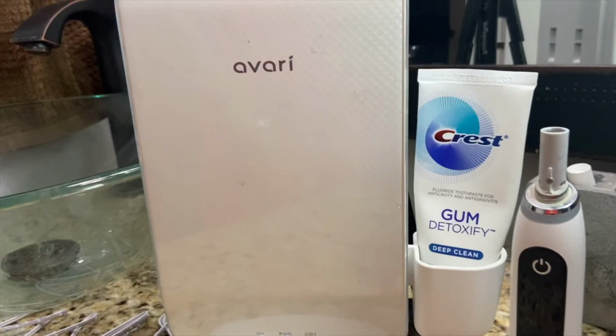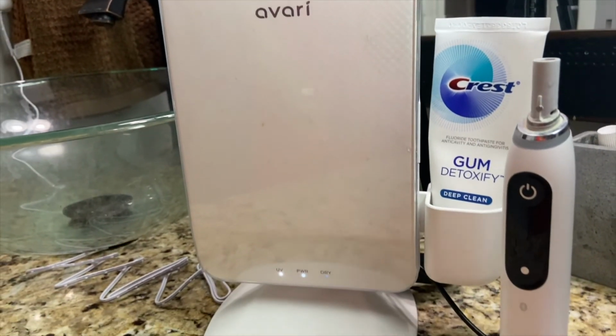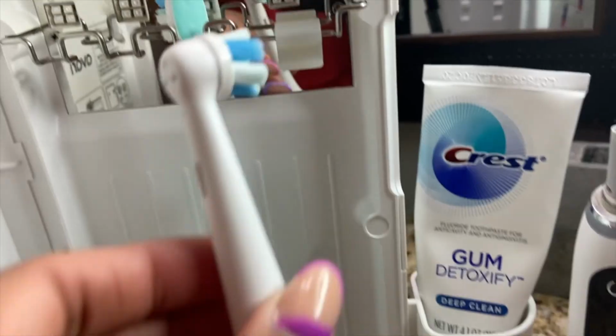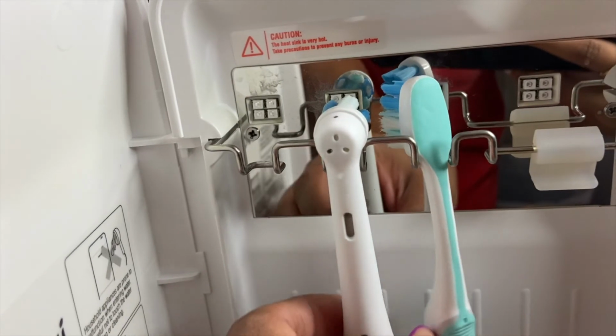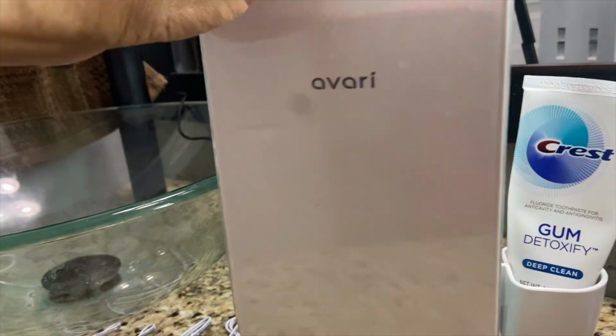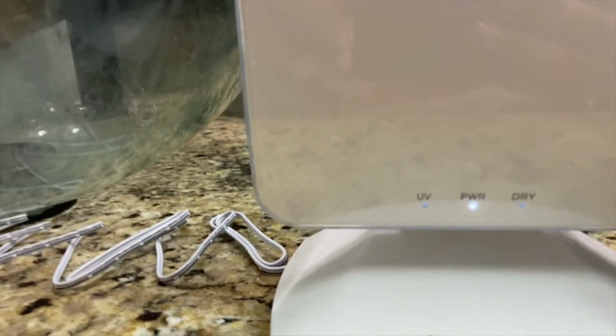and I take my toothbrush head and I like to put it in my UV sterilizer. This sterilizer kills 99.9% of germs and bacteria in only 10 minutes. Not only can you use it for your toothbrush, but you can also use it for your razors. I love this sterilizer because it gives me peace of mind and lets me know that my toothbrush is clean in between each use.